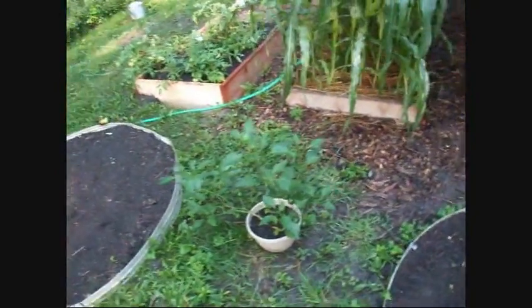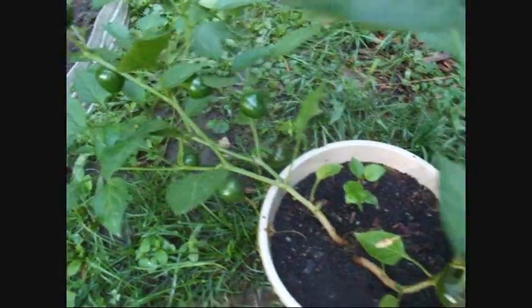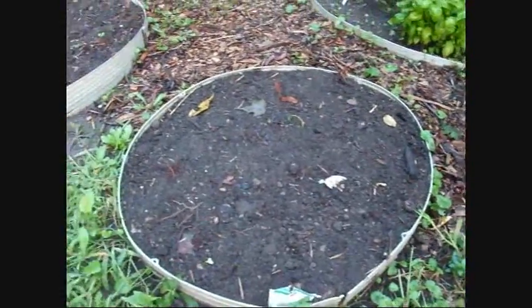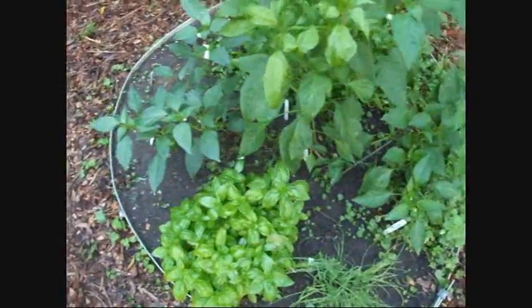Over here we have some of the sweet cherry peppers, and they're starting to turn. Over here we put some harvester beans, and in this bed we put some green crop beans. Herbs are doing really great. Bree weeded this bed the other day. It looks amazing. Really glad she did that.